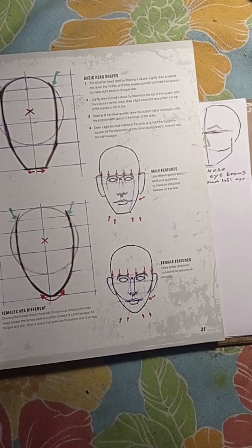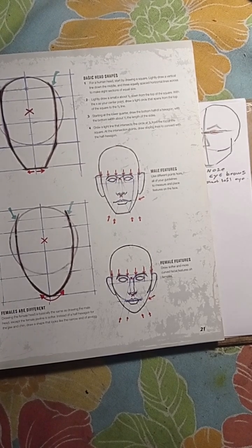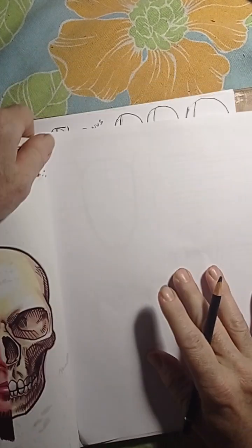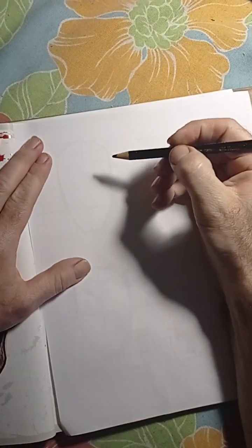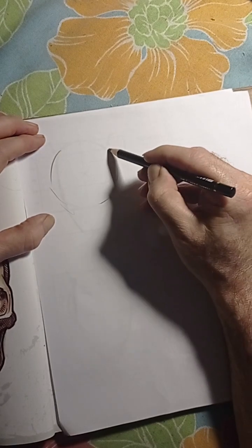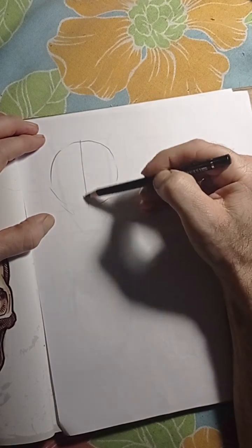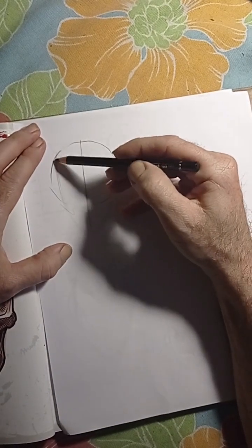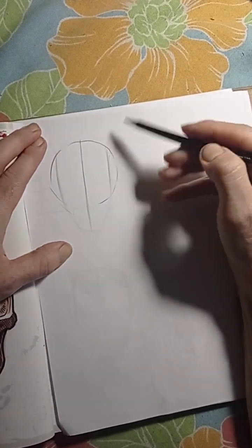Let me get some paper. I'm just going to do... we could see through here. That's good. All right. So, this is the circle. This is the vertical line. So he sliced, just like the Loomis method.